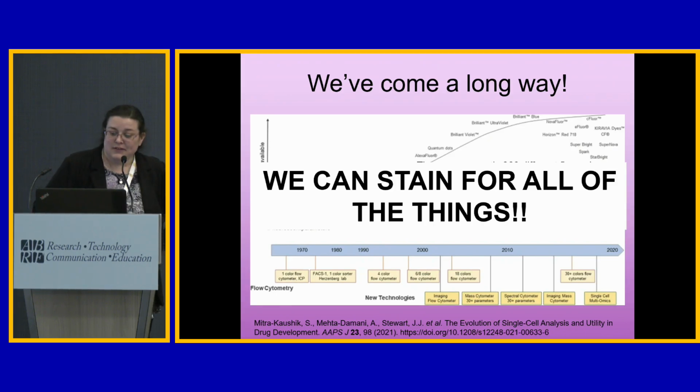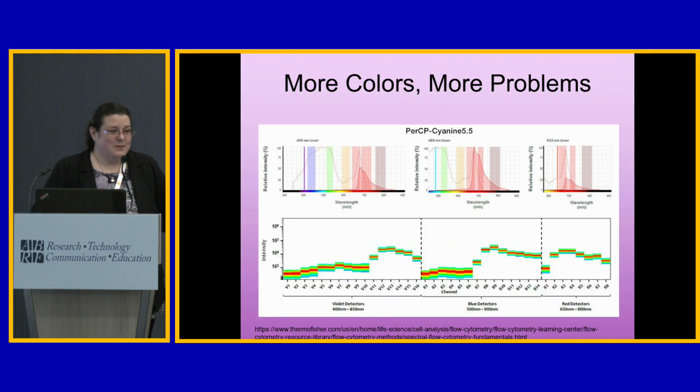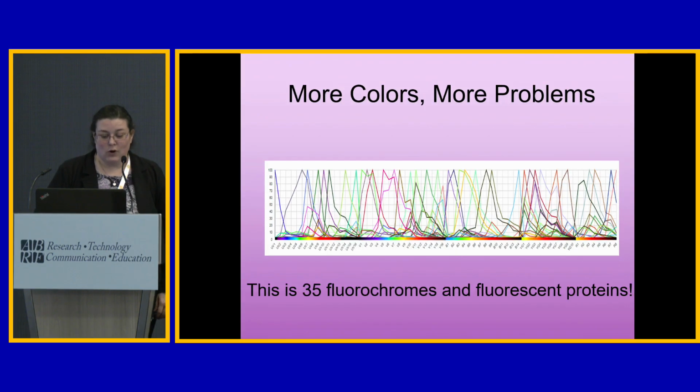And so a lot of what I'm going to be talking about is done on the spectral cytometer, but we did do it on a conventional cytometer as well, so it applies to both of them. So here's where the problem comes in from my side. We see in both of them, there's going to be peaks popping up in different channels. So just a 35 fluorochrome and fluorescent protein panel looks very, very messy. And so my response after seeing that was, well, okay, so we can't stain for all of the things.